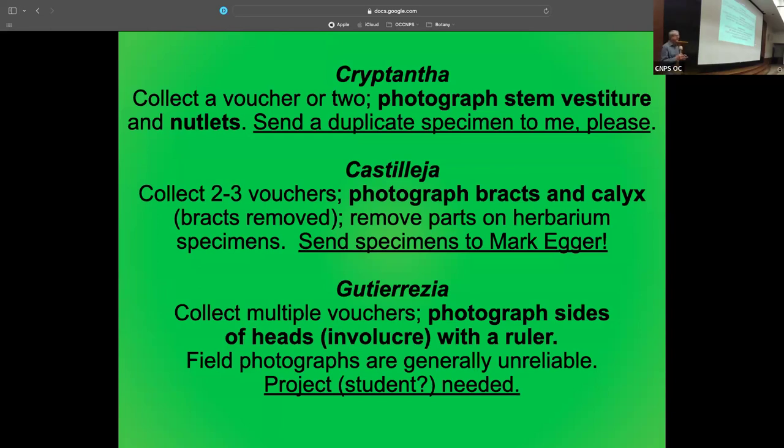These Castillejas, we're going to have to work on, I think. I think we need to collect a few more and send them to Mark Egger. We need to collect duplicates, send them to the expert, but also ourselves look at some of the features. Castillejas are a little tricky because you have to dissect them. You have to look at the calyx, the bracts. They're often kind of smashed together on the specimen. So that's what we need to work on.